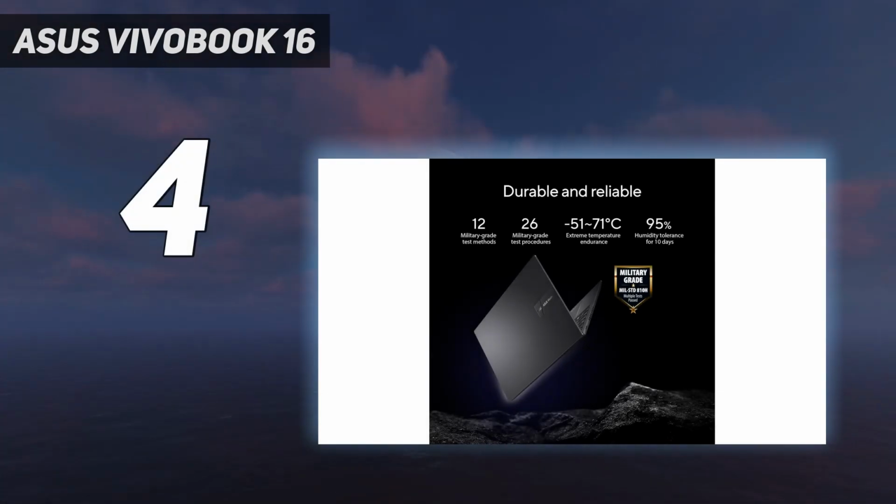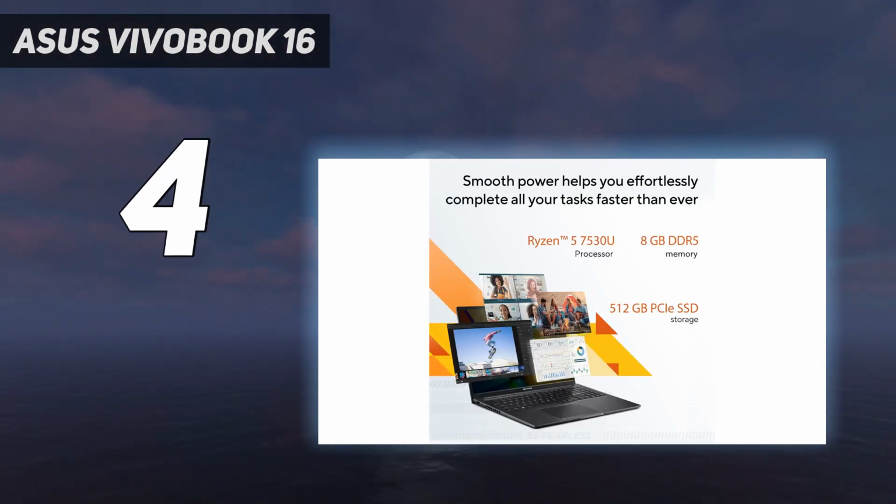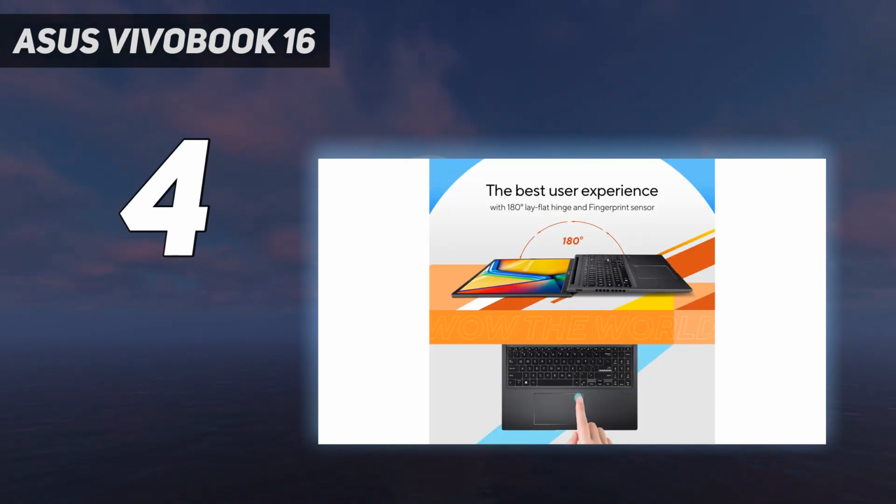Coming at number 4. ASUS VivoBook 16. The best budget laptop for music production we've tested is the ASUS VivoBook 16 M1605, 2023. Like our mid-range pick, this is a 16-inch model, but it isn't a 2-in-1, so you lose the tablet functionality. You still get a nice keyboard, a large touchpad, and decent performance from its AMD Ryzen CPU.